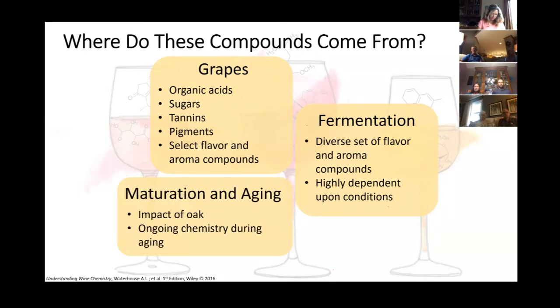So this is referring to a wine maturing and aging. Here, important concepts are the impact of oak. A lot of wine is stored in oak barrels, which we'll talk a little bit about tonight, and that imparts unique flavors and aromas and other characteristics to the wine. But then there's also some really interesting chemistry as regards aging. Certainly culturally, it's well known that at least fine wines tend to get better with age, and there's some interesting chemistry we can discuss there.